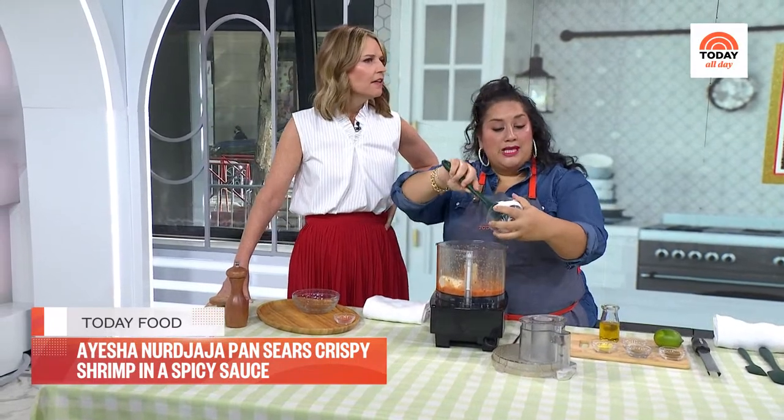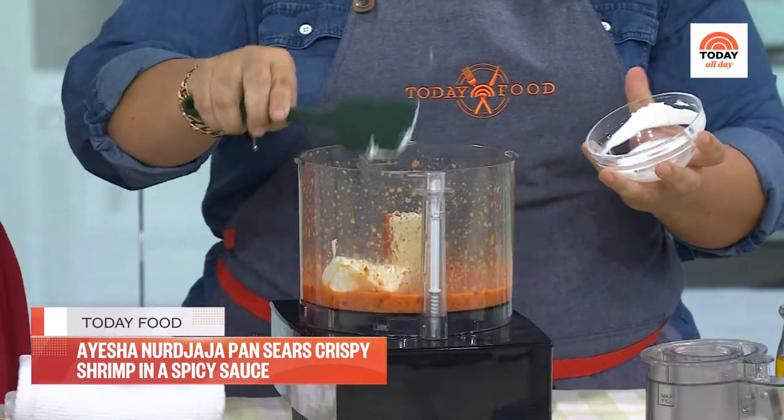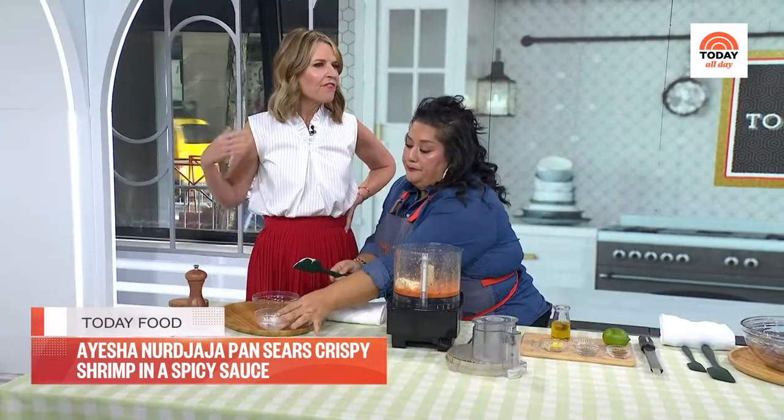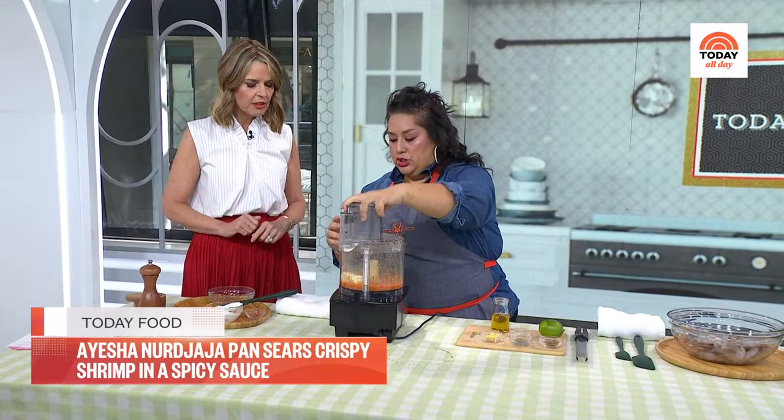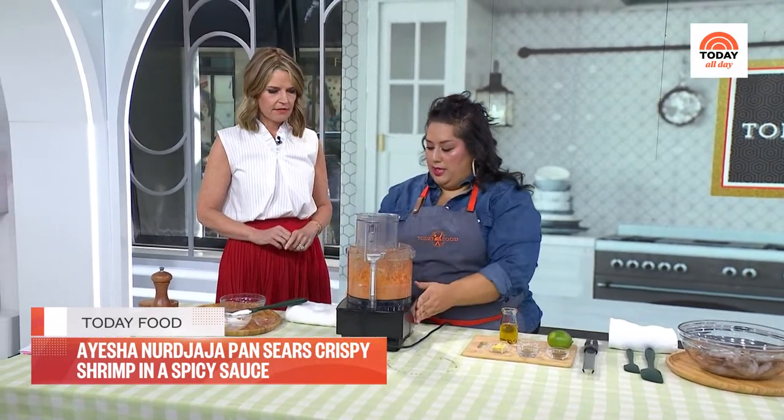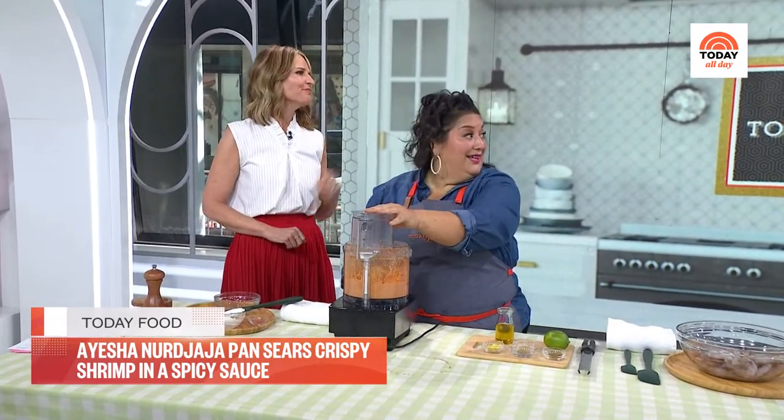Now that looks like sour cream. What's it called? Labneh. It's like a pressed yogurt that we add some lemon juice and sea salt to. If you can't find it, Greek yogurt is fine. Sour cream would work and so would creme fraiche. So we're just going to pulse this again.